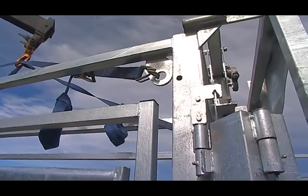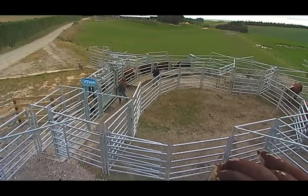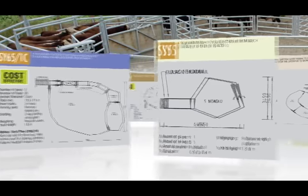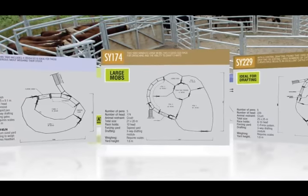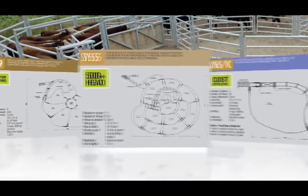Most Cattle Master permanent stockyards only take 1 to 2 days to erect, which leaves you time to concentrate on your farming business. A large range of plans are available, from yards as small as 5 head to 500 head systems, from lifestyle blocks to large stations. And we also provide a custom design service to create the perfect yard for your operation.